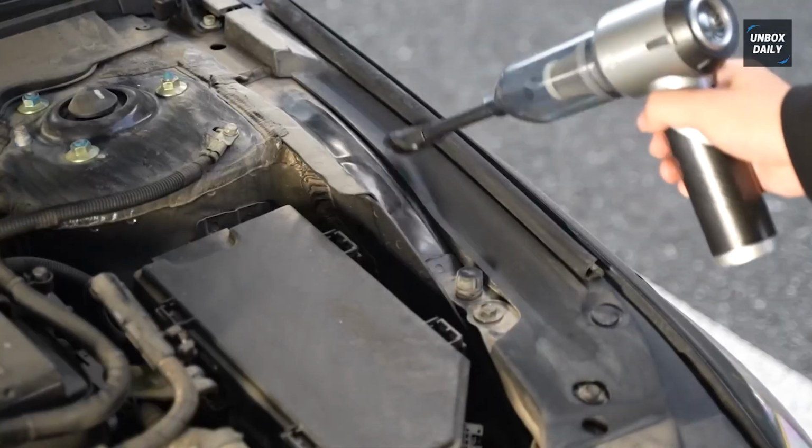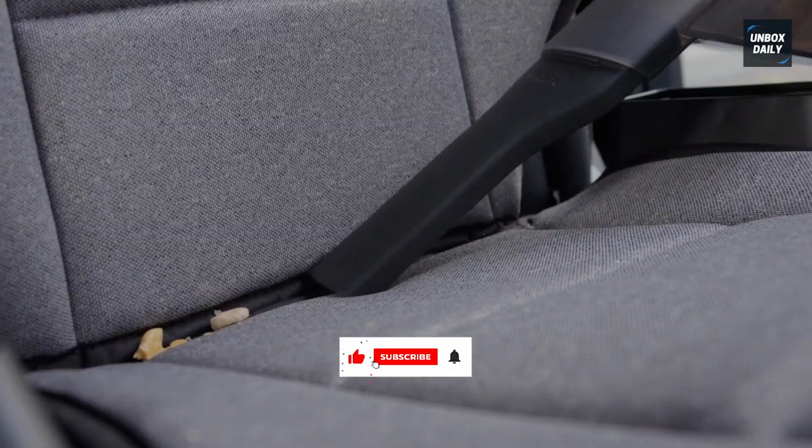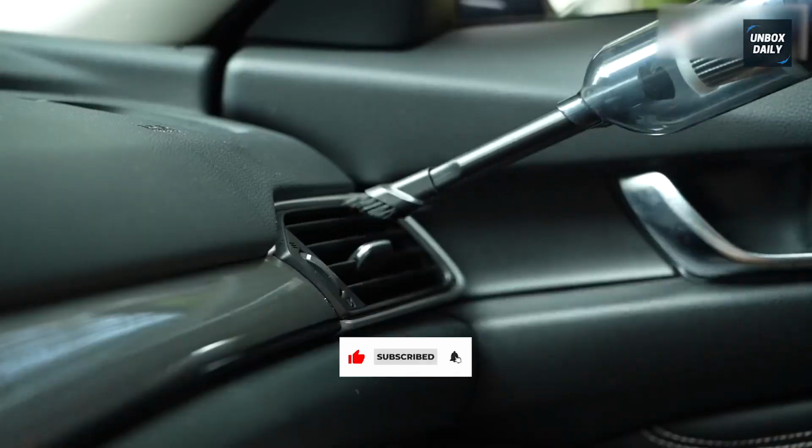These handheld vacuums offer powerful suction, portability, and advanced features for efficient cleaning. Which one fits your needs best?